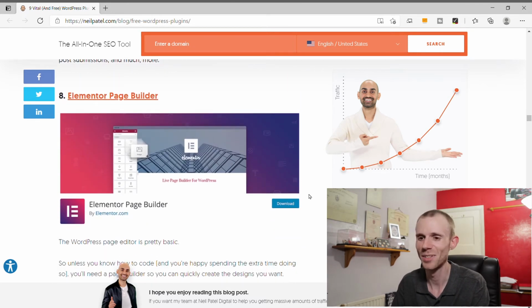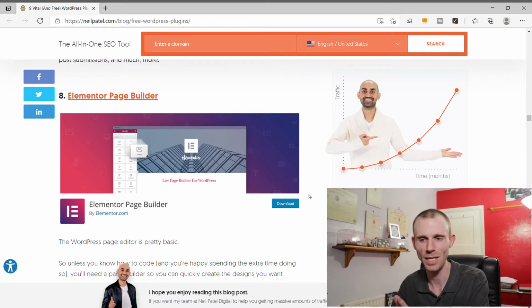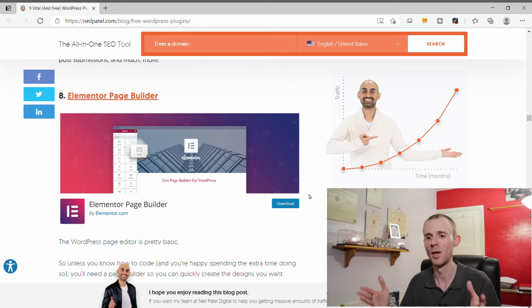See if I can get it on the screen. Elementor, for me, no. I have used Elementor in the past. I've tried it out. I've tried to build pages and posts with it. For me, it's a very bloated page builder in my opinion. Performance wise, they don't seem to work all that well.